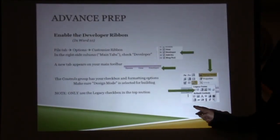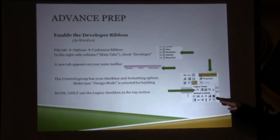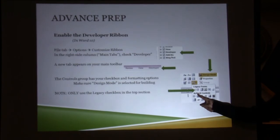Never, never, never use the ActiveX controls on the bottom of this screen. These are a security risk. You won't be able to actually operate them, and it will break your forms. Something about the way Microsoft Word operates ActiveX controls, the system reads it the same as it reads a virus coming from the internet, so it gets blocked. This will break your forms, and everybody will hate you and call you names. Use the legacy form section on top. It's a shorter list, but this checkbox works.